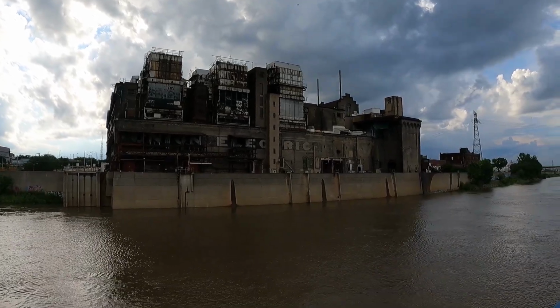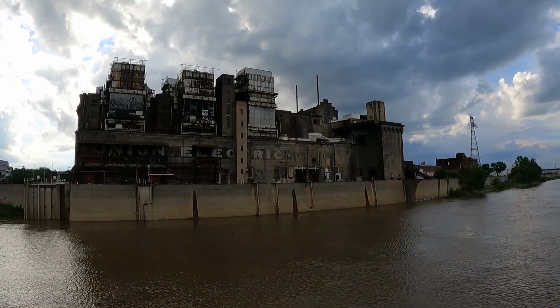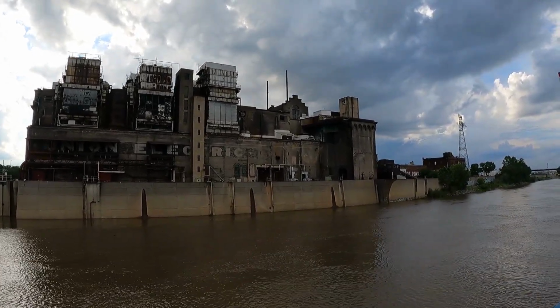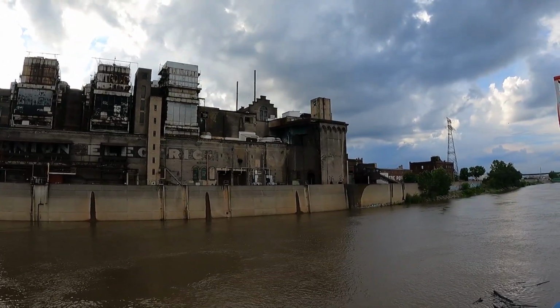Now, looking right out in front of the power plant, and on the other side of it, is that long gray concrete wall. That's the St. Louis flood wall, stretching 11 miles along the riverfront. Now, the wall was built back in the 60s and 70s and has saved St. Louis from numerous floods since its completion.